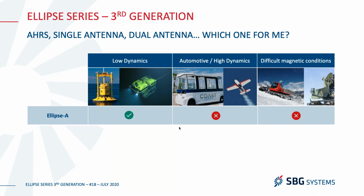So if we start with the Ellipse A, which is the basic AHRS product, we will mostly recommend it for lower dynamic applications, while if you have more dynamics, of course, we will suffer from performance from drifts or lower performance. And also, in case of difficult magnetic conditions, there will be an impossibility to provide heading. Of course, it will remain possible to provide roll and pitch in that case, but for the yaw angle, you will need an alternative solution.